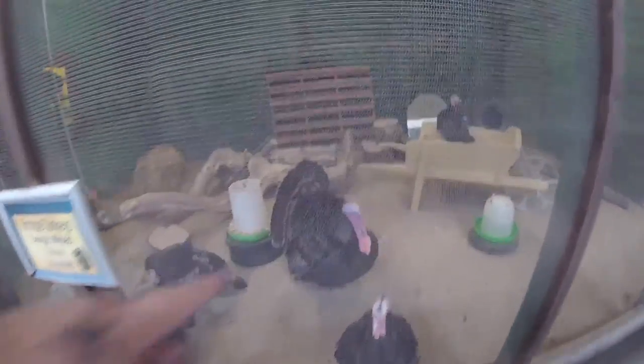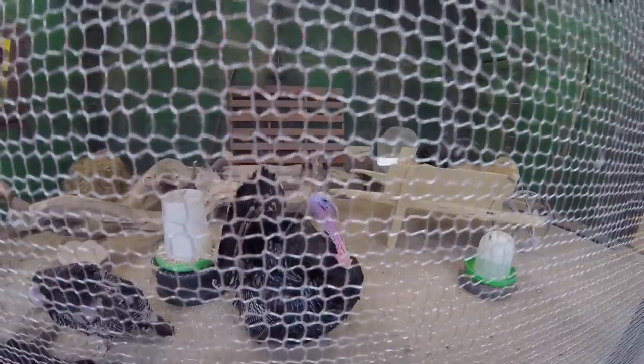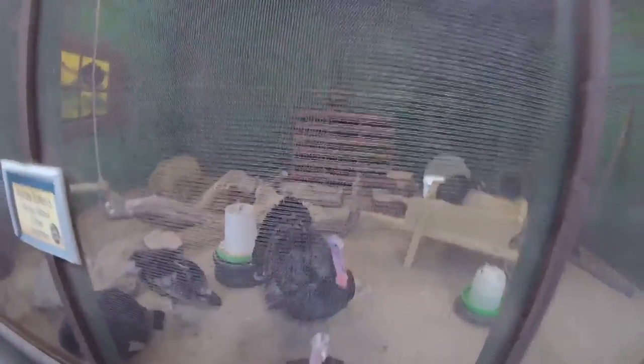Come on then, have a go. Gobble, gobble, gobble. Look at the size of that thing. He's like, look at me. If I was a female turkey, I'd be like, whoa, look at him, he's fit. It's huge, nice, isn't it?